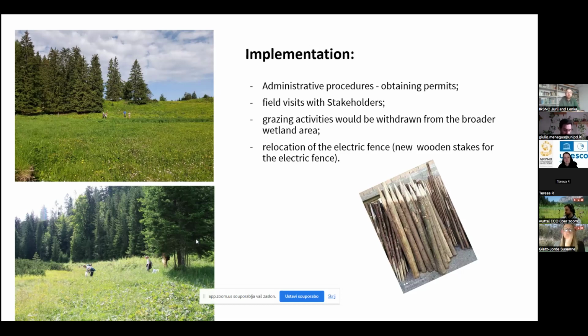We waited for the monitoring results from the experts of botany, so they already noticed that the fence is still too close to the bog. So they suggested that we relocate the fence. So for that measure, we bought some new wooden sticks. So the fence will be removed in the follow-up spring.